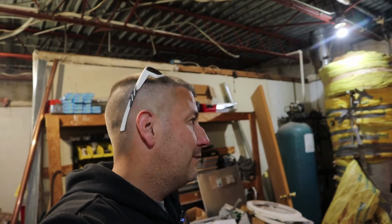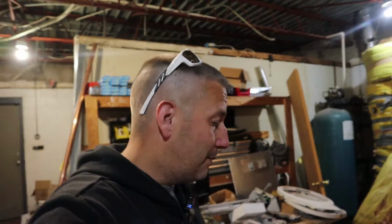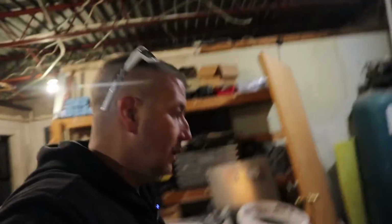So this is what happens. This is what I'm telling you. This is what people don't talk about. When you buy a laundromat and you have an old tank, this is gonna happen to you. Now this tank is only 10 years old. 10 years old. That is from hard water.